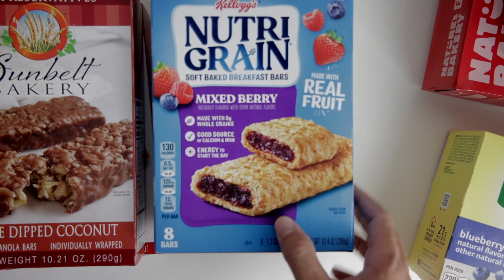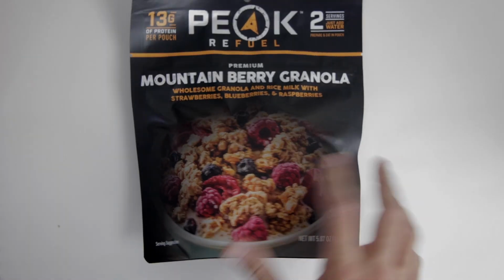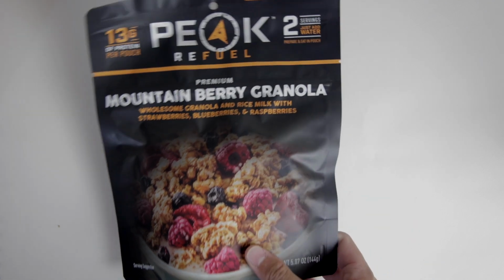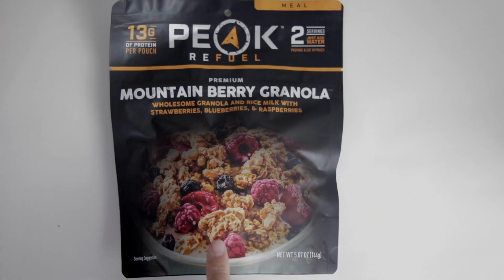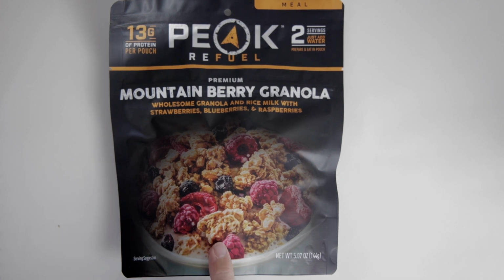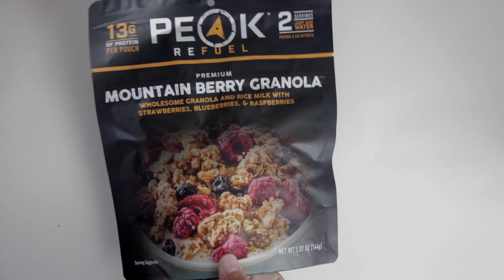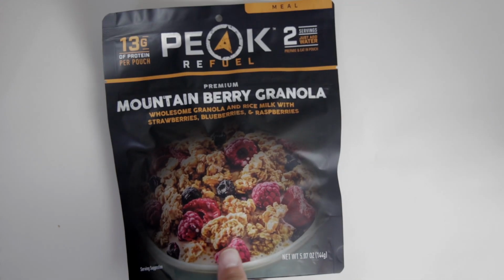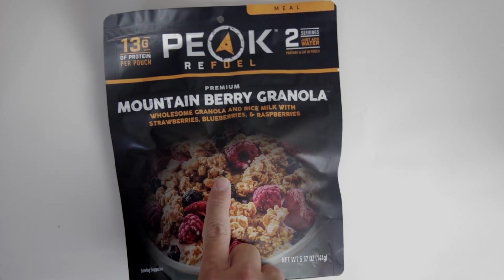Also for breakfast, I have a couple of these Peak Refuel Mountain Bread granolas. These are kind of like a specialty. I only have a few of these. I won't have one for every day, but I'll save these for later on the trip when, you know, things are getting pretty tired, getting pretty beat up. This is delicious. I could eat this every day just for breakfast by itself.